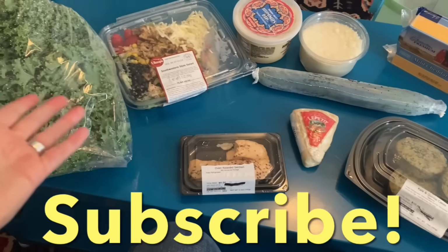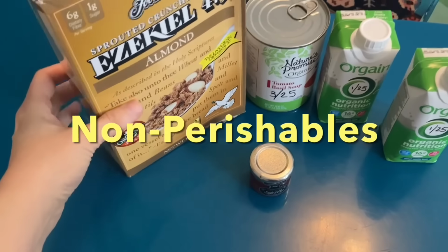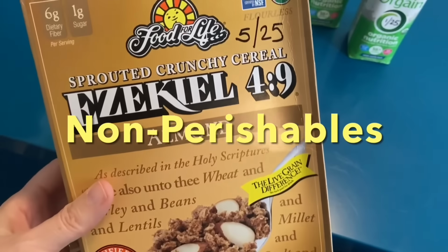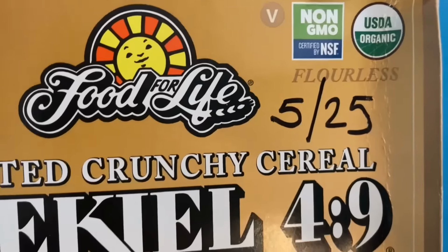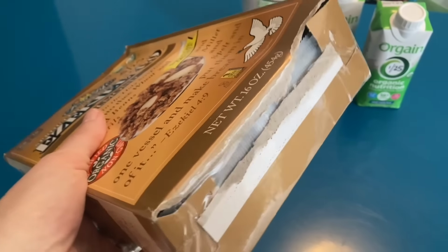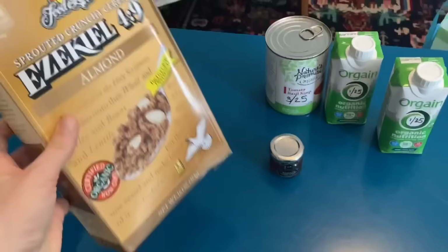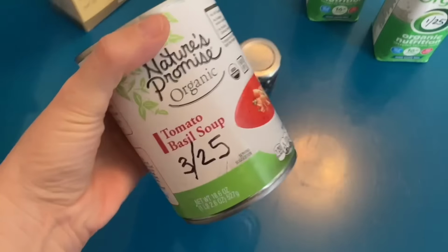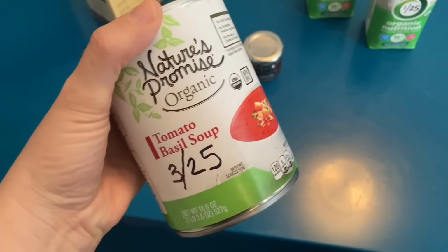I'm really happy to get everything that I got at the food pantry. Got some good stuff here. I've had Ezekiel cereal before and it's delicious. I went ahead and put the Best Buy date on here. And I guess it was at the food pantry because it was busted up at the bottom, but I'm sure it's just fine. We've got an organic tomato basil soup, and this is a 2-serving can.